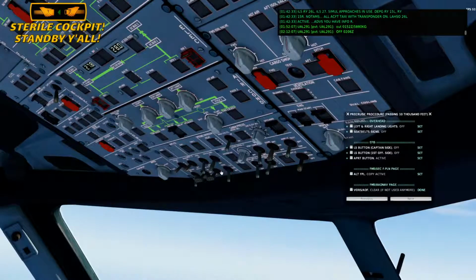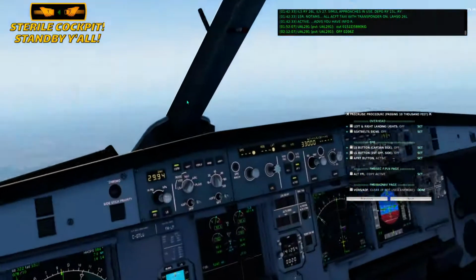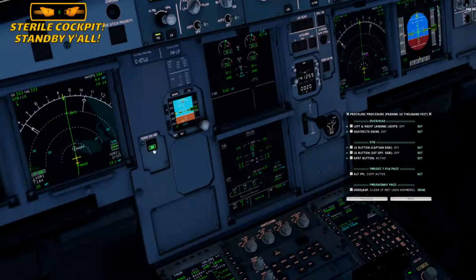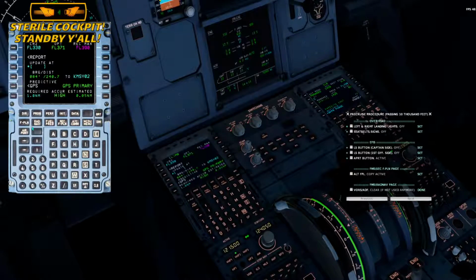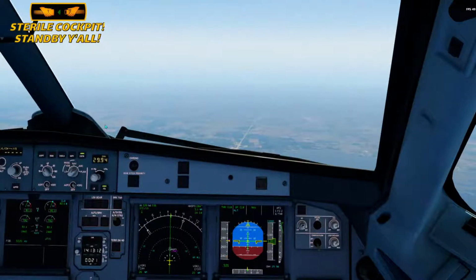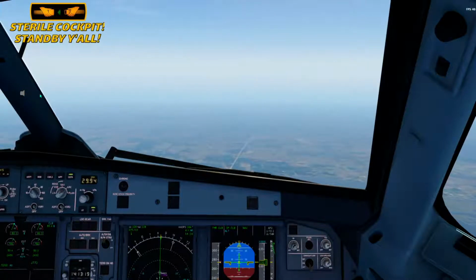Sasquatch 88, after Truex, clear direct Ramo, cross Ramo at or above 2000, cleared ILS runway 17 right approach. Sasquatch 88, after Truex, direct Ramo, cross Ramo at or above 2000, cleared ILS 17 right approach, Sasquatch 88.